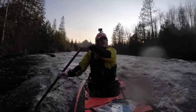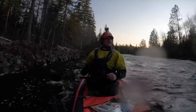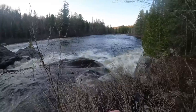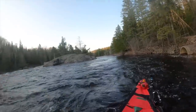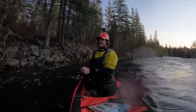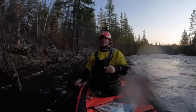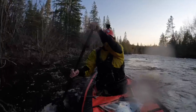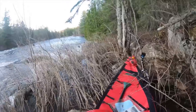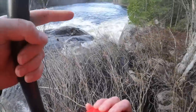Devil's Elbow. And this is my takeout at the brink of this waterfall. Hopefully this works. That's what I just avoided there.